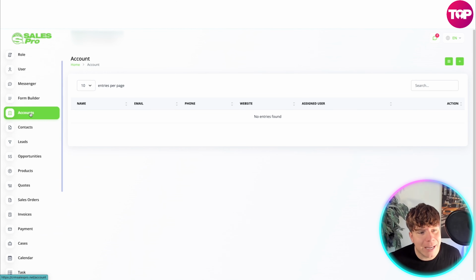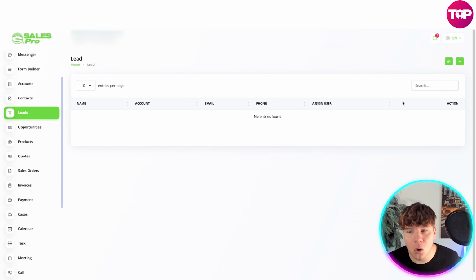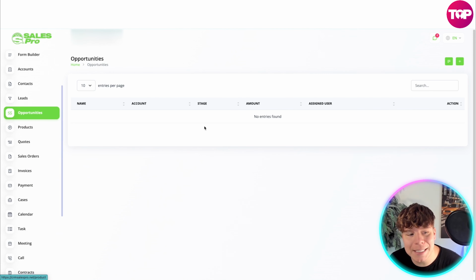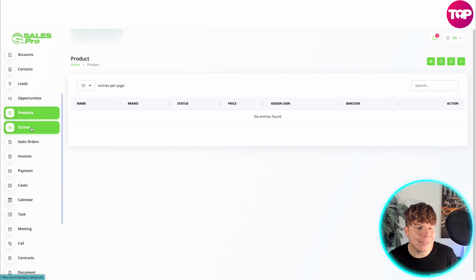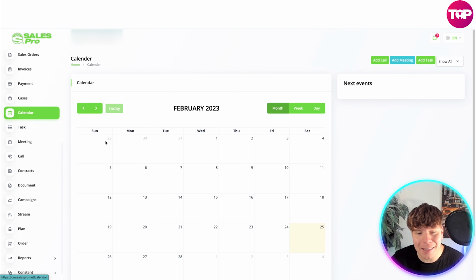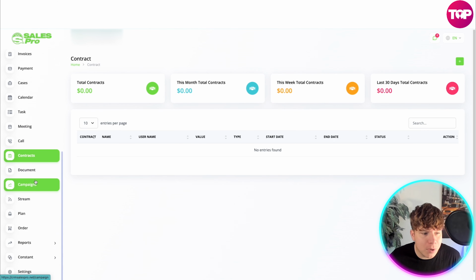Down the left, you got your accounts, okay? We can add your accounts and your contacts where you can actually duplicate them in there. All your leads can get added in here, okay? Different views, and you simply just create them like this, okay? Your opportunities, just add them in as well. You can put your products in, your quotes, all your sale orders, payments, cases, calendar. The calendar's really cool, all right? You just add in what you need. So you can either add the calls in, the meetings, or the tasks. All the way down, contracts, you've got your documents, okay?